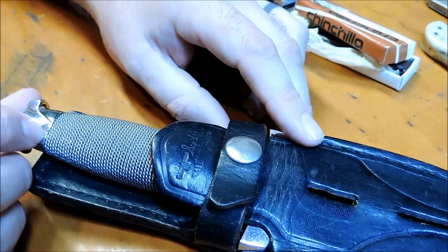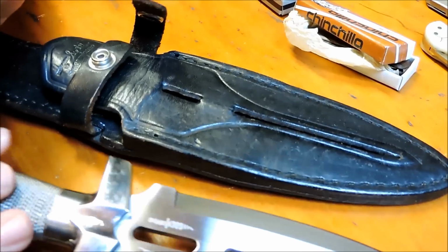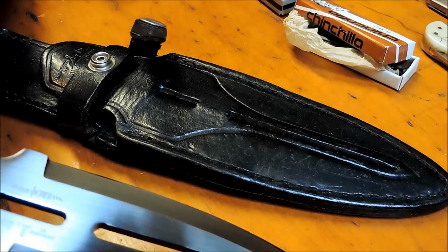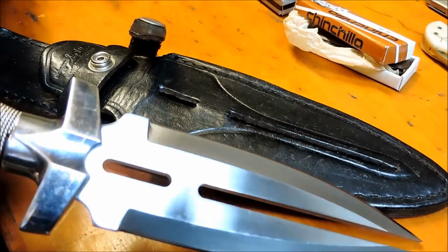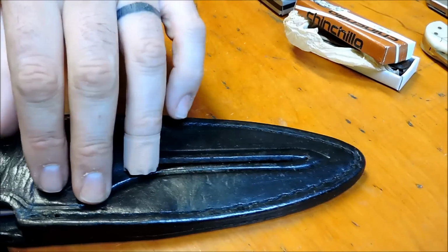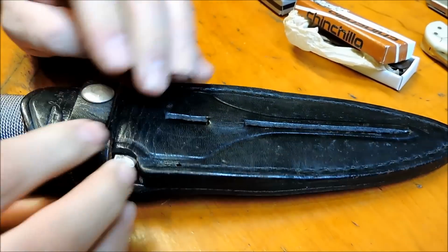Got a Gil Hibben Double Shadow. You know, they still make it, but this is the original model. Probably in the early 90s, around 1993. Metal wrapped, pretty nice. Sheath shows wear. I got it so cheap, that's why I bought it. Probably gonna resell that one.